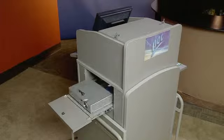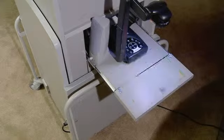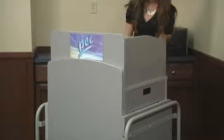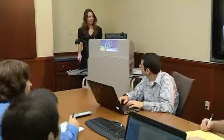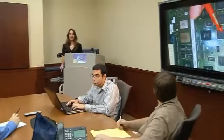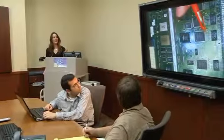The MARC1 is effortless to store. Just close the side doors, stow the monitor, and let the motor do the rest. Because of its easy access and mobility, the MARC1 is perfect for any corporate meeting.